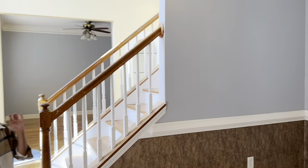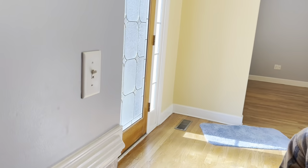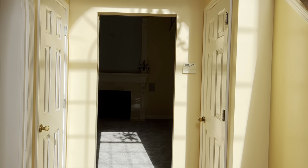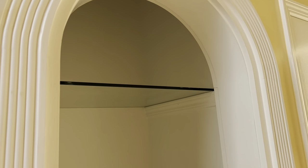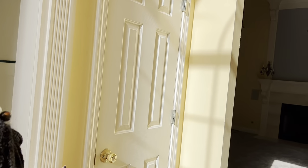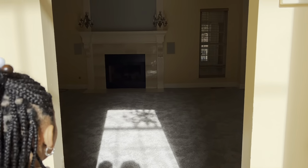All right, now. The wallpaper is cute too. Yeah. All right, so now we should keep the wallpaper. You think so? But we should keep. So right here, we're gonna put some like pictures and stuff like that. So it's beautiful, and it's just a little closet right there. And now to the living room.